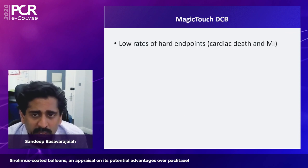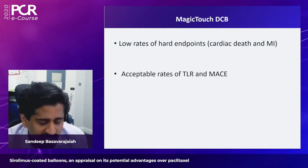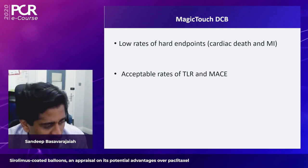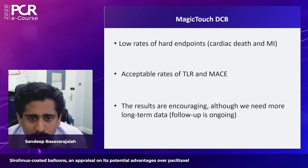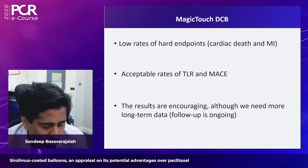So our experience with the Magic Touch has been excellent, with low rates of hard endpoints, especially cardiac death and target LMI. We had acceptable rates of TLR and MACE despite a very complex group of patients: 40% diabetic, 10% CKD, more than 50% of them in the setting of acute coronary syndrome, and most of them had long diffuse lesions. The results are encouraging, although we need more long-term data, and it is encouraging to see so many studies currently being planned, and the follow-up in our center is ongoing.